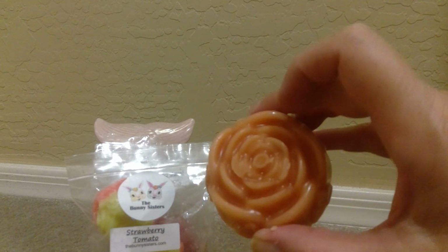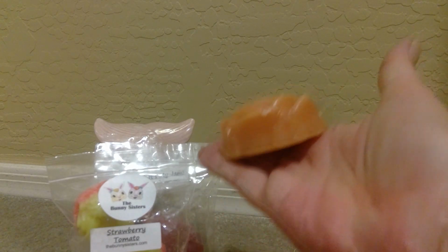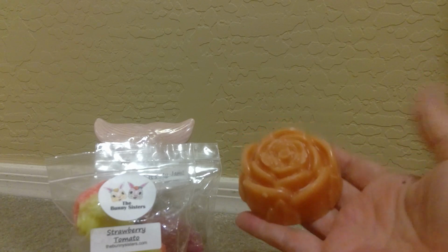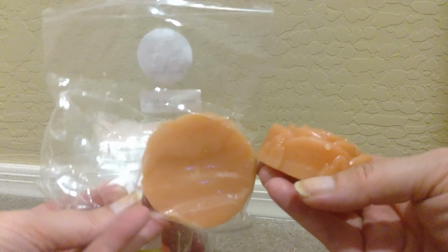So, this is the size of the melts. I always say I have pretty big hands. My husband tells me I do not. I think I do. So you get two of those in here.